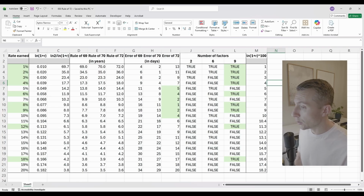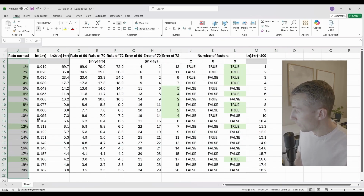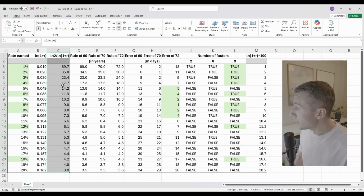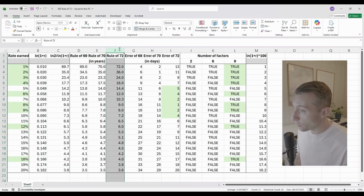Okay, here's the spreadsheet I was talking about earlier. It shows you the various rates on the left-hand side, the exact calculation for finding out how long it takes to double your money. And then we have the rule of thumb here, 72, the one which we have been talking about. If you do want to play around with this spreadsheet, it's completely free. You don't have to sign up for anything.